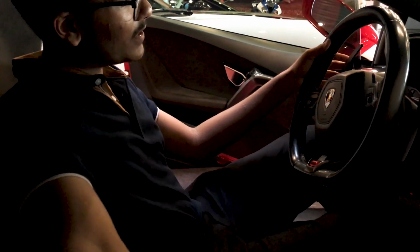These shifters, it's amazing. I'm so happy right now. So this is it, the start and stop button. As we don't have any keys, we cannot start it up. And yeah.